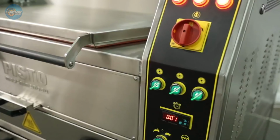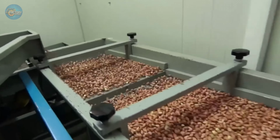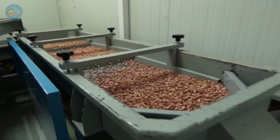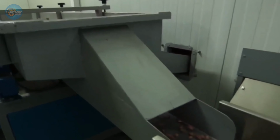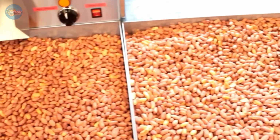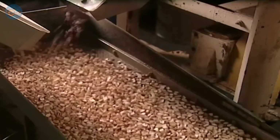But it's not a one-size-fits-all process. Every peanut butter brand has its own roasting profile. A lighter roast brings out subtle, buttery notes, perfect for those smooth, mild spreads. On the other hand, a darker roast intensifies the flavor, creating a bold and slightly smoky taste that's ideal for crunchy varieties. It's an art form in its own right, with roasters constantly tweaking time and temperature to get it just right.